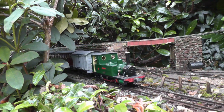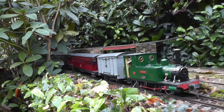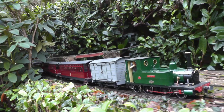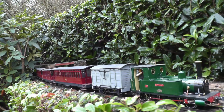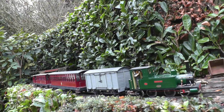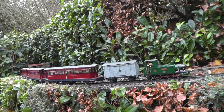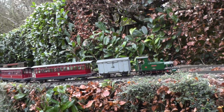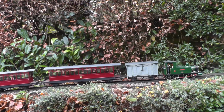A further development with coaching stock has been the long-awaited completion of the third and final Southwold Railway six-wheeled Clemenson coach. Its construction was delayed mostly because of the lack of availability of Bachmann 24.5mm diameter metal wheel sets, though it's also because this project kept slipping down the priority list. I'm very pleased with the way the Clemenson six-wheelers perform.